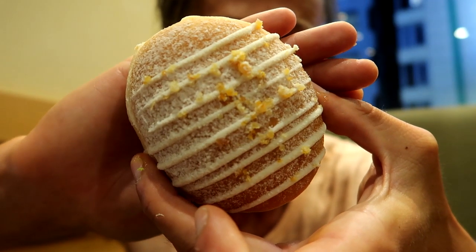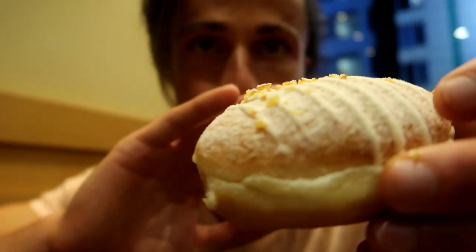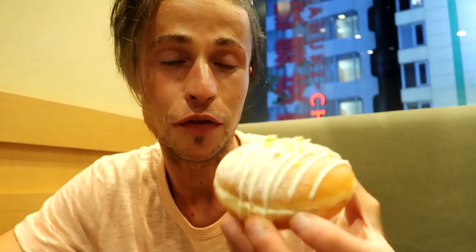Last but not least, the unbaked cream cheese one, guys. It looks amazing. And it's filled. So we will see how this will taste. I don't know, but it's supposed to be good like every kind of this donuts. I gotta say, Krispy Kreme donuts here in Japan is amazing. Really, guys, you have to try it when you're here. It's totally worth it. So let's get in. Let's dive in, guys.